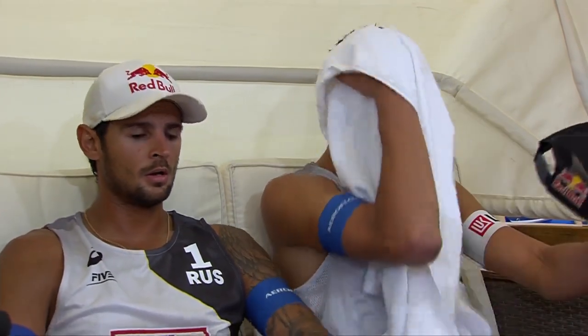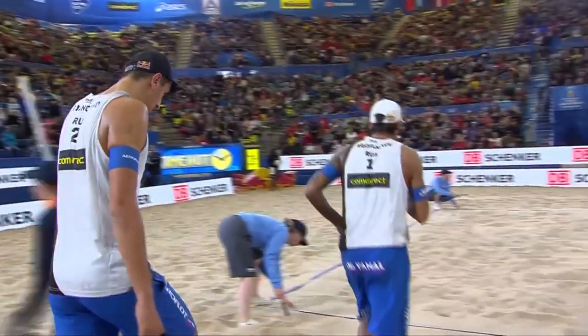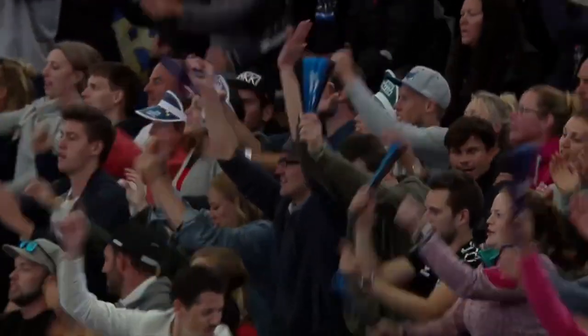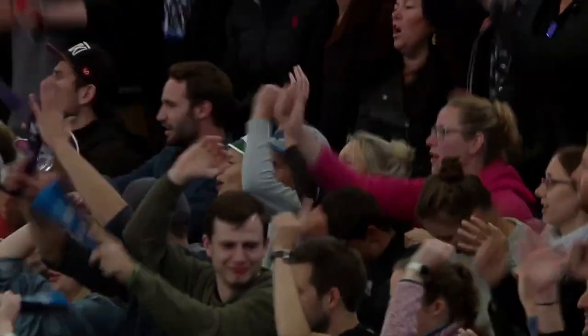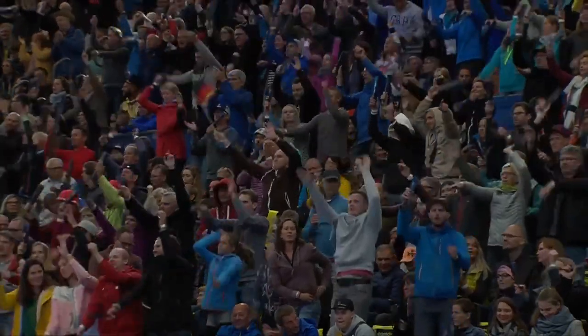Why not? 30-second break, and that's the one clear error that they made. I was about to say, until that mistake or excellent serve from the USA, they've been quite clinical in the way that they have been dealing with the USA. Of course, the Russians are undefeated, haven't dropped a set throughout the competition. That gives them an air of confidence.